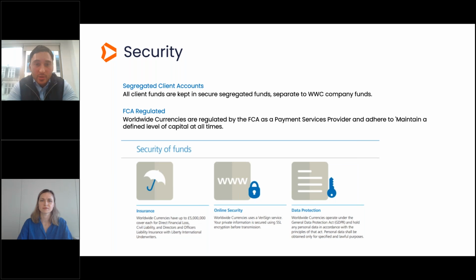We have online security. Worldwide Currencies uses VeriSign service. Your private information is secured using SSL encryption before transmission. And lastly, data protection, which is also very key. Worldwide Currencies operate under the General Data Protection Regulation, GDPR, and hold any personal data in accordance with the principles of that act. Personal data should be obtained for specified and lawful purposes only.